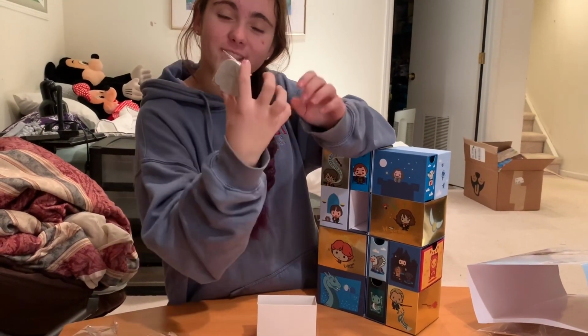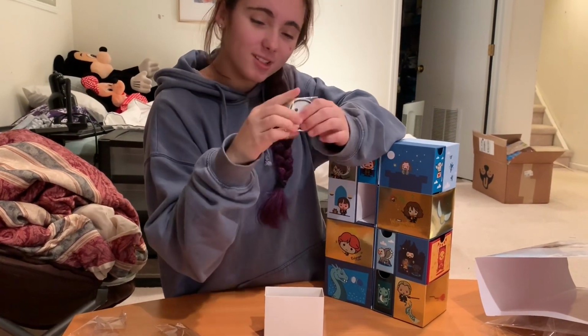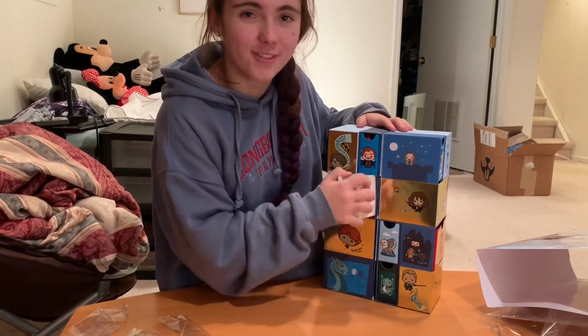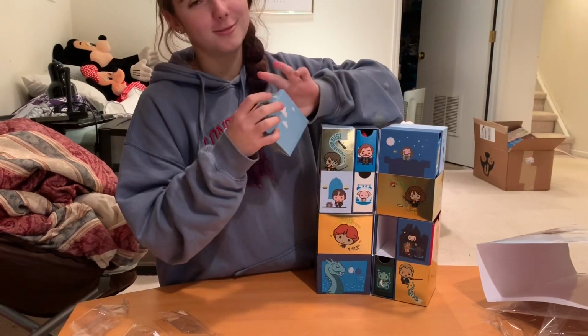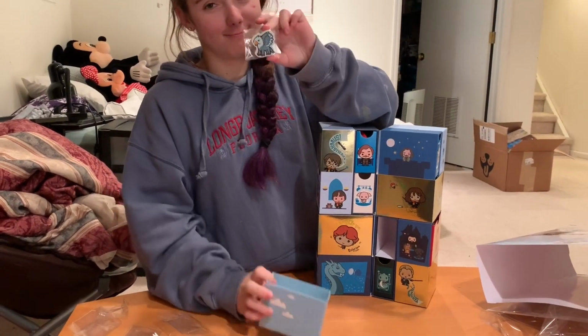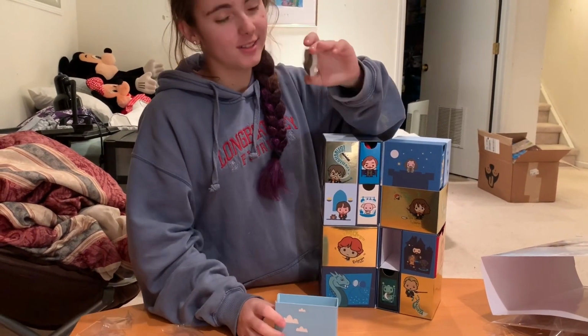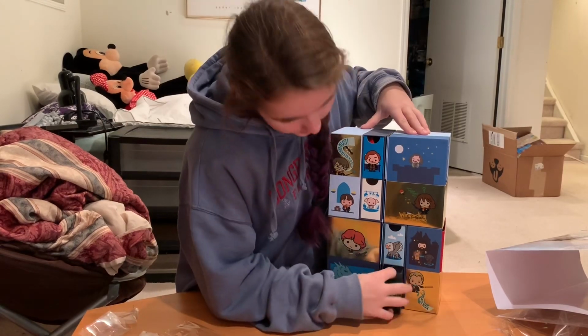Another one. It's an eraser now. Oh, cool. It's adorable. I really like what they did with Hedwig. Make it look so pissed off. And now I have Buckbeak. I love the Buckbeak. Buckbeak eraser. Oh, this is the eraser. I have a lot of erasers. Let's go in here. Let's get this Slytherin thing out.